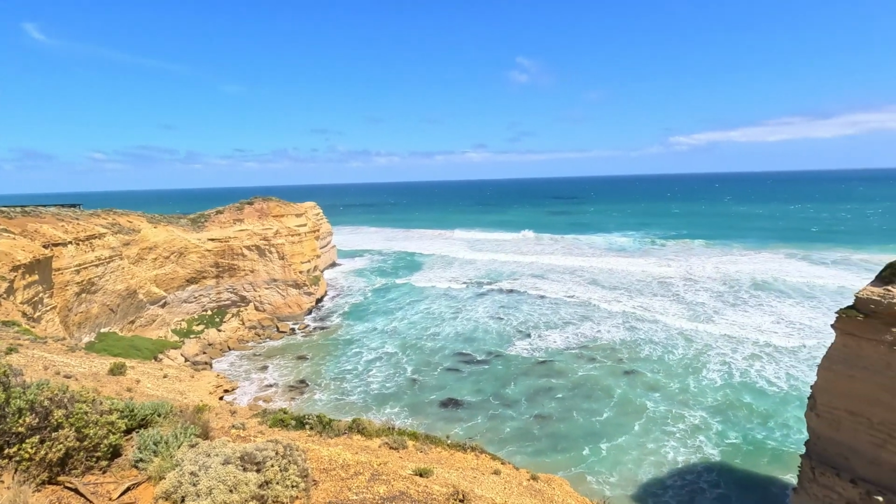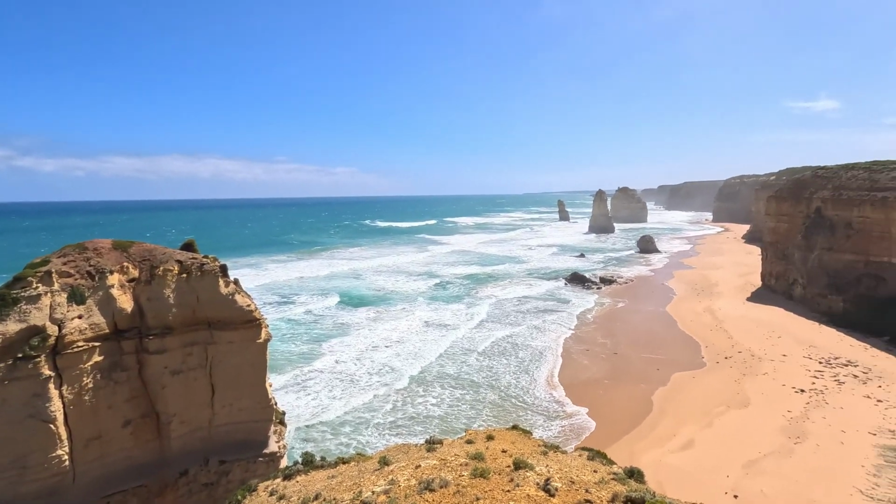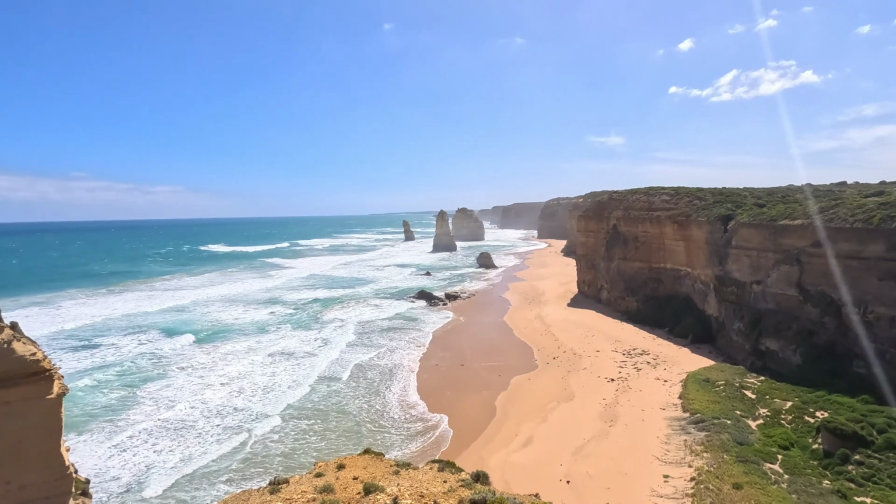Alright, the 12 Apostles, everyone. One of the most famous landmarks in Australia. Absolutely stunning. It's always windy out here also.